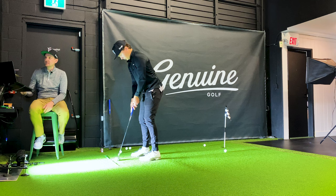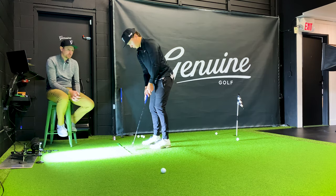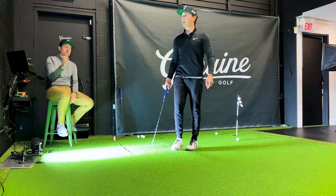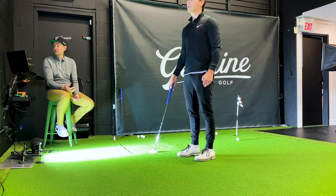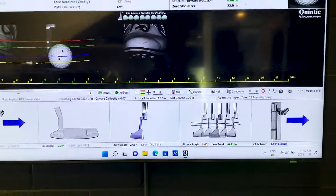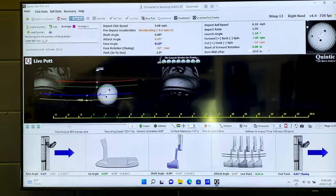Give me a fraction de-loft on this one, all right? Okay. That was great. Well, let's think about what's actually going to happen under pressure. Oh, tiny, tiny. Look at that face angle. Look at that twist.